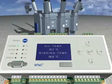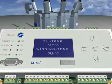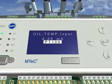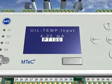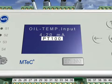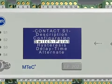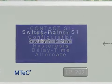Based on which sensor you use for measuring the top oil temperature, the input parameterization can be selected as desired. The outputs of the MTech can also be set as desired. If you want to connect another device later on, just parameterize the output again. You can configure the individual switching contacts so that they are allocated to either the oil or the winding temperature. In addition, you can switch each fan group by hand.